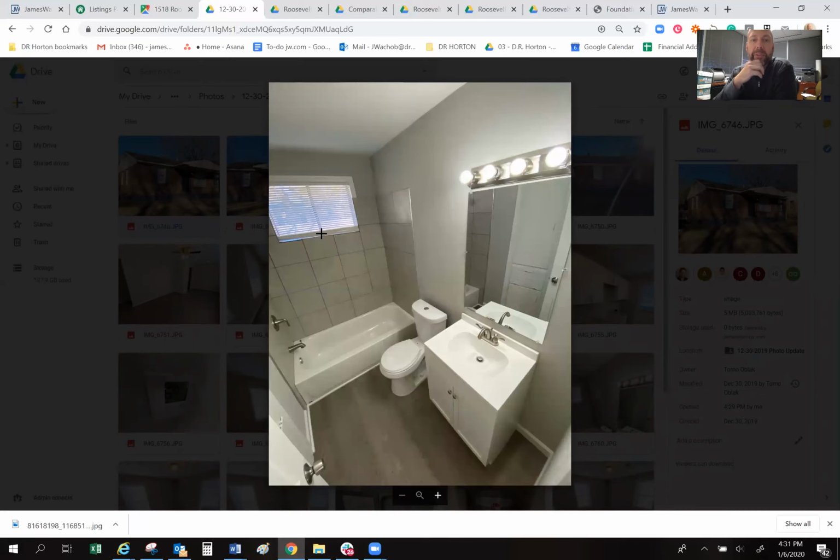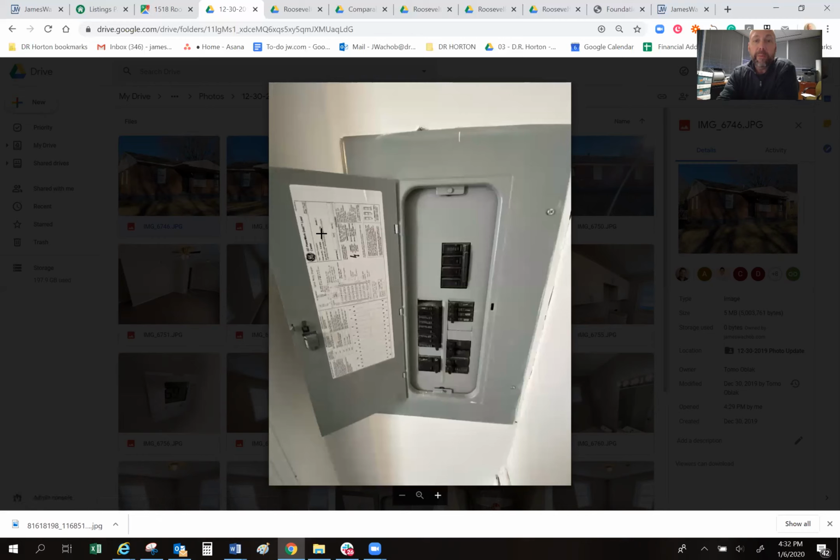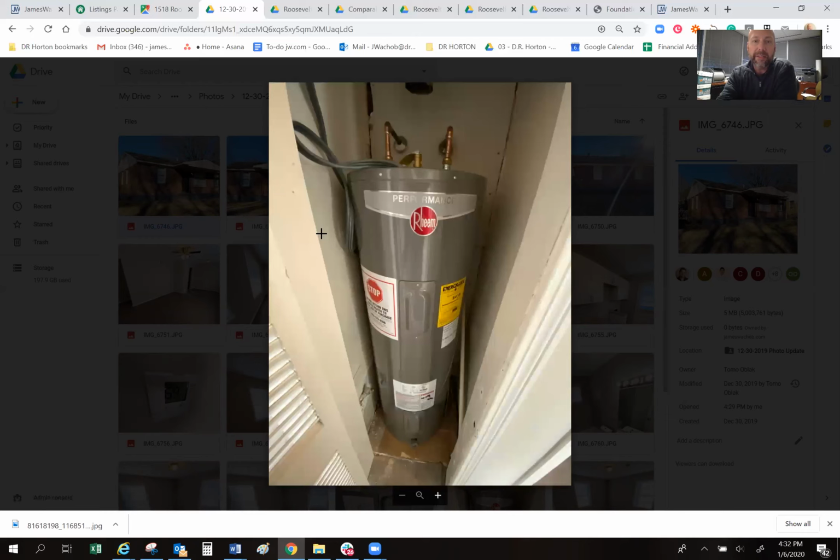Check out this bathroom. So older house brought to the 2020 standards, new vanity, a simple mirror on the wall, new light fixture, new toilet, new tub, new tile surround. It's a 3-bedroom, 1-bath, upgraded electrical. So these houses that are a little bit older, you want to see, do they have a fuse box, or has the electric system been upgraded? That's about $1,500 to upgrade a system like this. So it's important that you know that when you buy one of these houses.